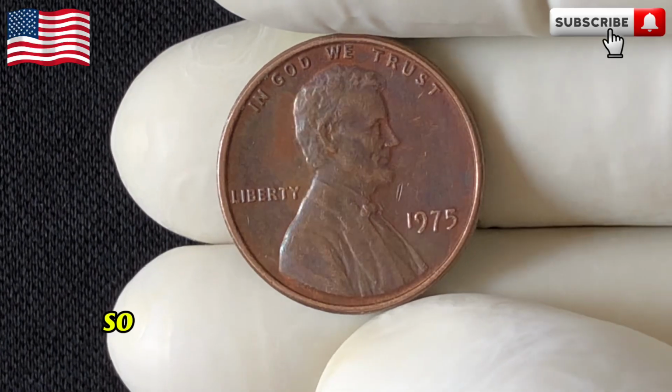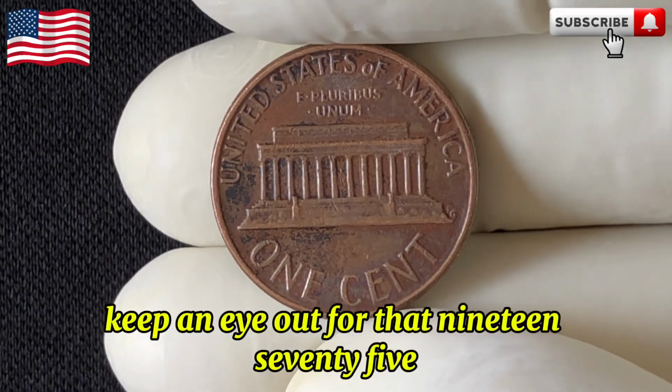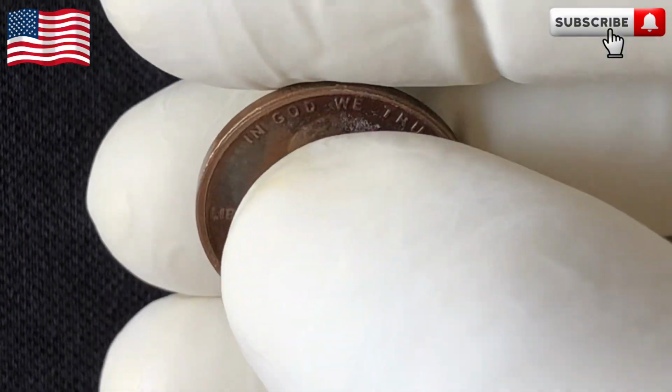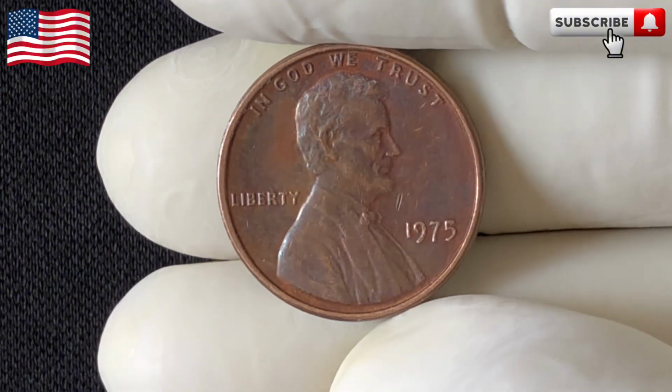the bicentennial. So, if you're digging through your spare change or sorting through a jar of pennies, keep an eye out for that 1975. Finally, its market value is $51,000. Even though most won't break the bank, finding a gem in great condition could give your collection a nice boost.